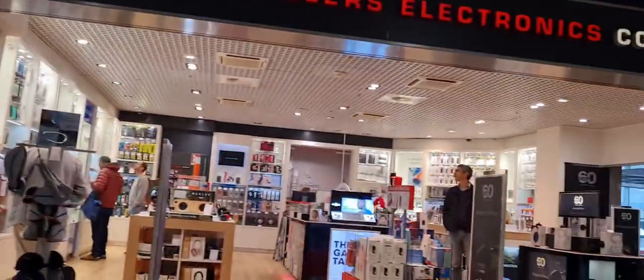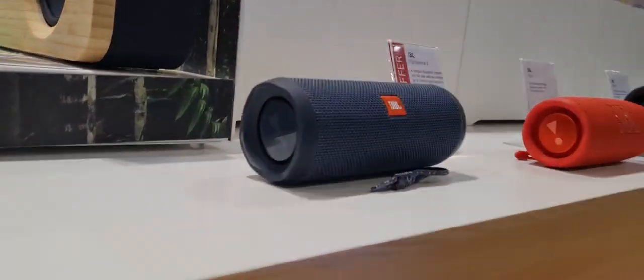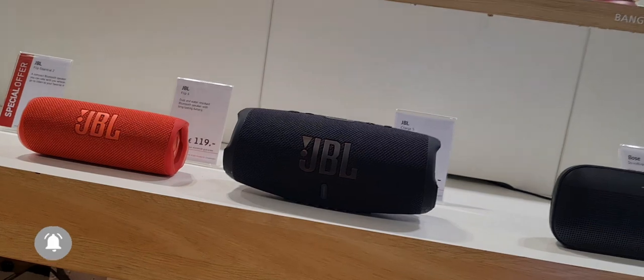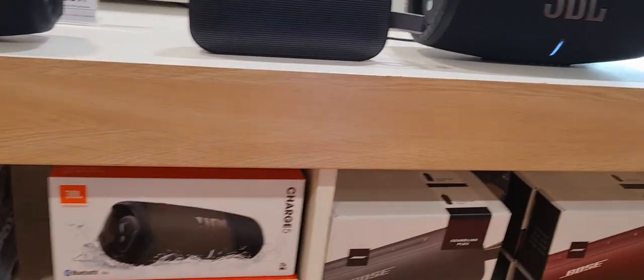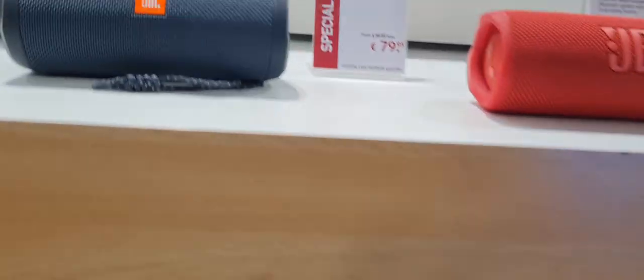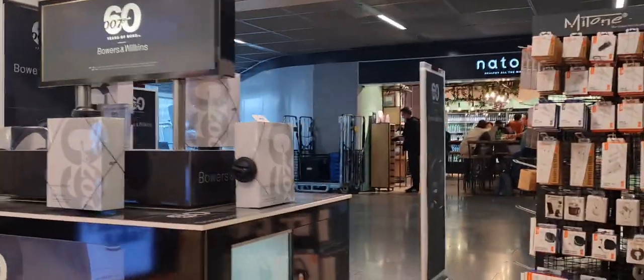Electronics. Let's have a look at some of the electronics around here. Here we can see the JBL Flip, sold for 79 euro. The JBL Charge 5 sold for 159 euro. And the big one, the JBL, 69 euro. At the time of this video, that's the price for them. Other electronics are also available, so we'll come back.